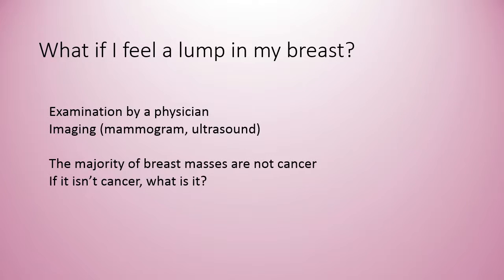Almost always after the examination, you're going to get some sort of imaging. And so mammogram, being the gold standard for screening, will almost always be ordered. The time that it's probably not ordered is in young women, 20-year-olds, where the breast tissue is so dense the mammogram's not going to be very sensitive, and we'll go straight to ultrasound because that's a better modality for a specific area in the breast that we know is abnormal. Now, the majority of breast masses are not cancer. I see a large amount of those patients in my practice, women who feel breast lumps and present, and they are not cancer. Well, if it's not cancer, then what could it be?